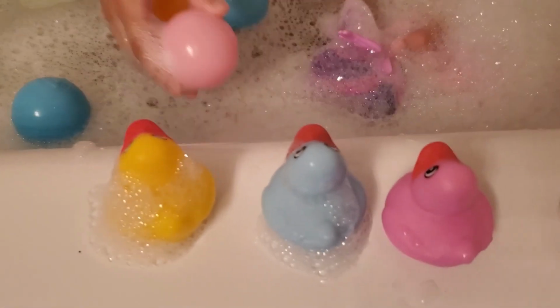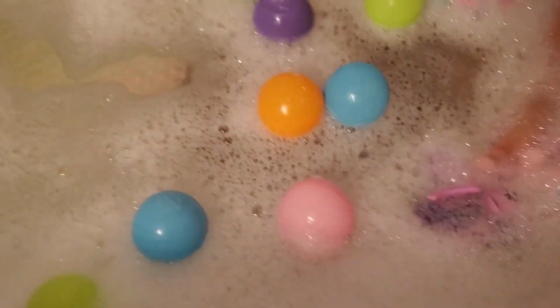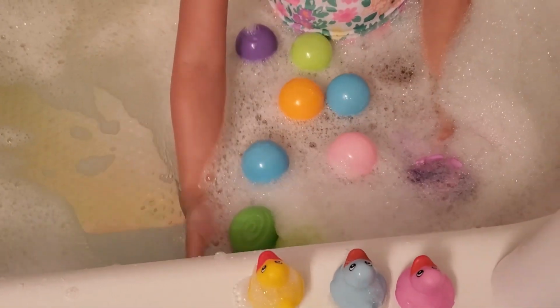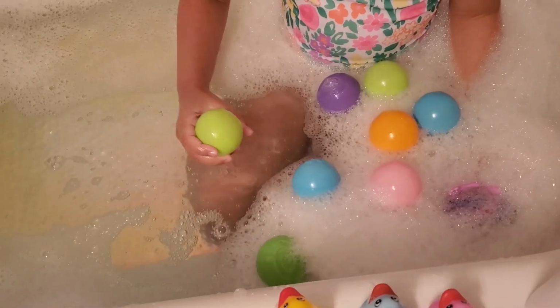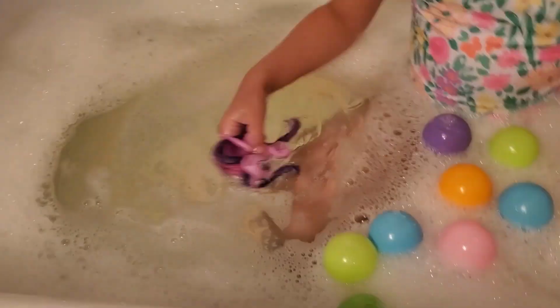How many ducks do you have? Three. And what colors are they? Yellow, blue, and pink. And what else is in there? Balls. Whee! For the ponies to play with! It's a bubble ball pit bath party. That's so cool, guys. All the bubbles! They're all the way over there! They're leaving you! Let's put some on.